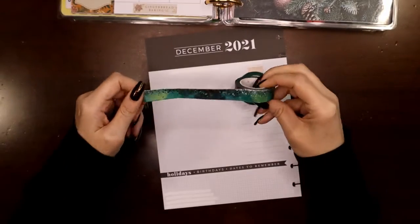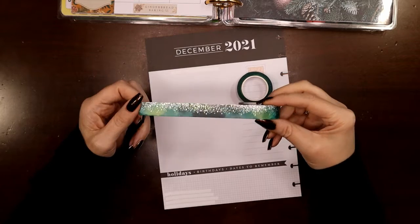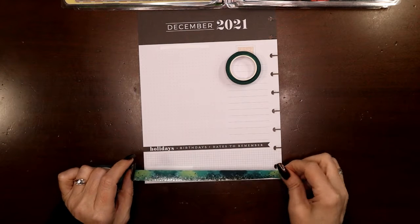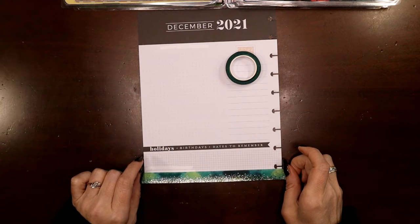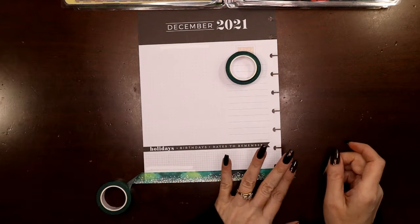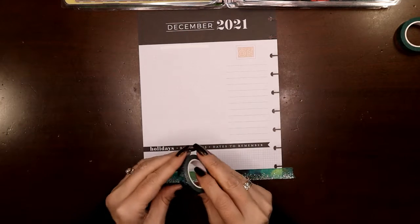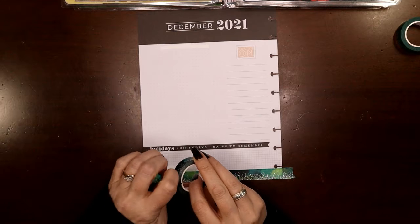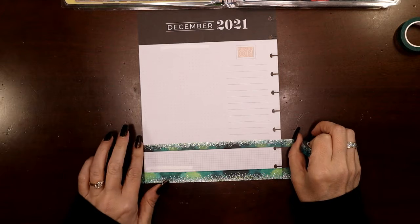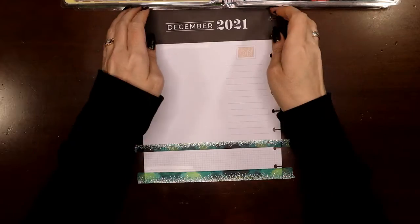And again, this is Simply Gilded. The thing I don't remember at all is when this came out. Maybe spring. I don't know. But the thing with Simply Gilded is if it's on our website, it's there. If it's not, it's not. All right, so I'm going to cover that with the fat, and then this with the thin. For this one, as you could probably guess, we're going to be matching to different shades of green and silver as much as possible.